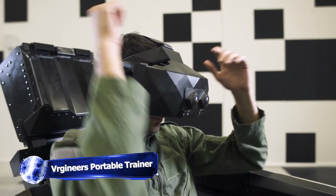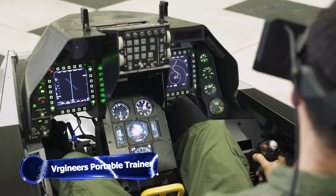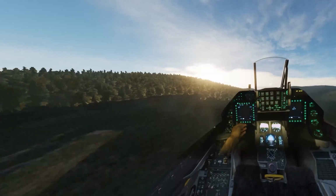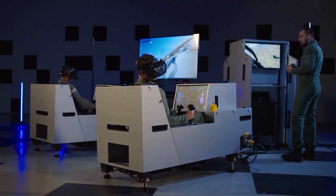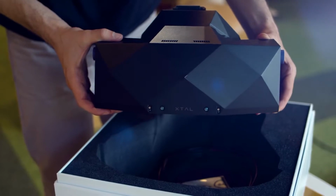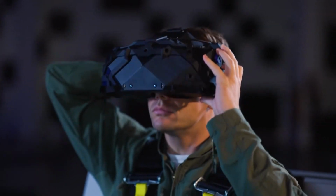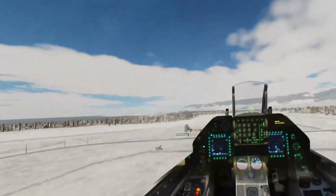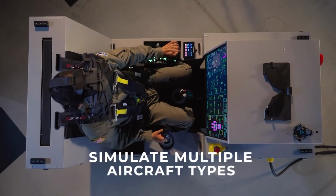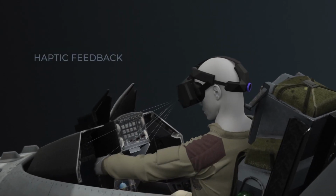Now, the Vrgineers portable pilot trainer was created in collaboration with the U.S. Marine Corps to allow pilots to perform additional training sessions while deployed. The entire system can be deployed anywhere because it fits into a single big case. The system unpacks from a single large case everything needed to get trainees into a simulated flight, including the company's Wide Field of View XTAL3 headset, a computer that can power it, and a stick and throttle setup that mimics common combat aircraft. According to the business, one person can set up the system in about 30 minutes.